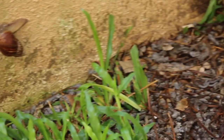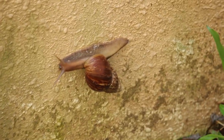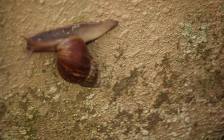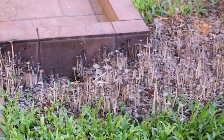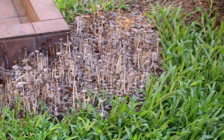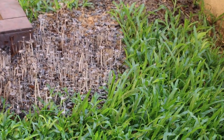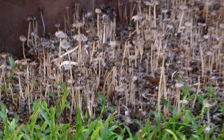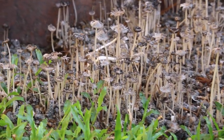There appear to be a snail as well. That's where the dog poops. And you can see it's quite impressive. It's like a little forest of trees, a miniature forest of trees growing in the jungle.